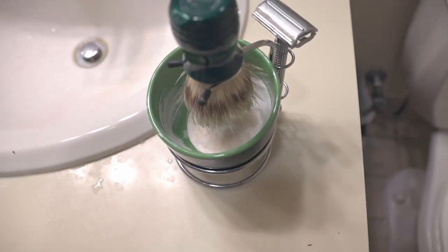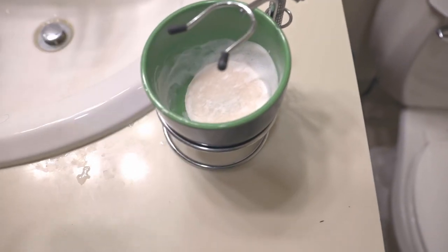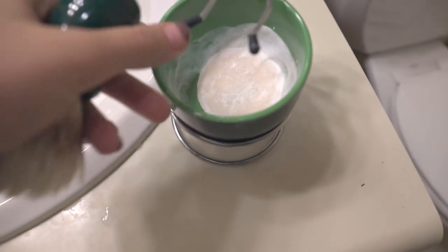I'll actually also show you the shaving cream that Dan uses. It is a block of shaving cream, which is really cool, because you always hear of a shampoo bar, a conditioner bar. He actually has a shaving cream bar. And he actually started using both of those things before we started going into the zero waste world.